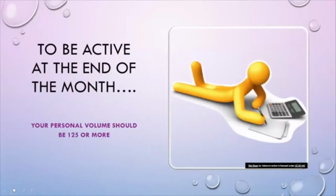Okay, so to be active at the end of the month, your personal volume should be 125 or more. Do you see that we keep talking about this? Because it's been an issue for people from the very beginning. To be part of founders, you have to stay personally active. And obviously all of our founder spots are filled, but those founders have a requirement to stay active by doing their 125. To receive these bonuses, you need the 125. To be in leadership, you need the 125. So really get that into your head and for the people on your team too.